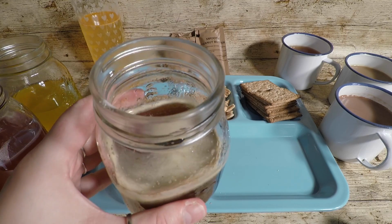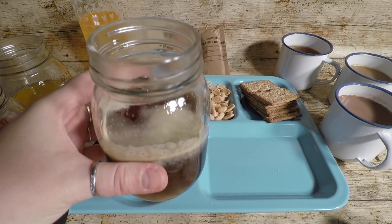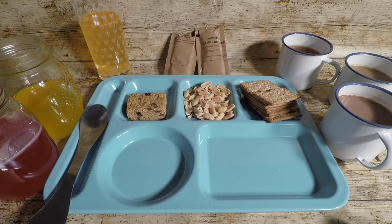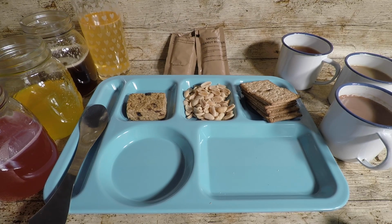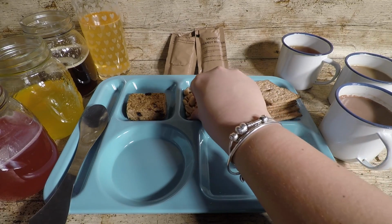And then we have the cola flavoured drink. That's really nice. It doesn't taste like flat Coke. It tastes like the cola bottle sweets. It's really nice. I'll save the hot drinks for after. So let's try some of these snacks first.